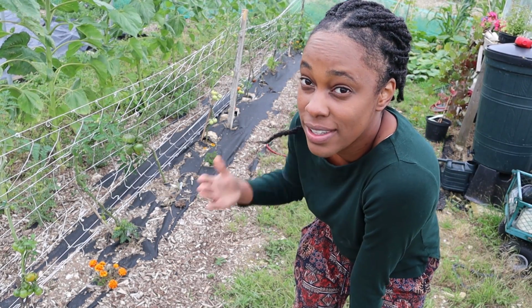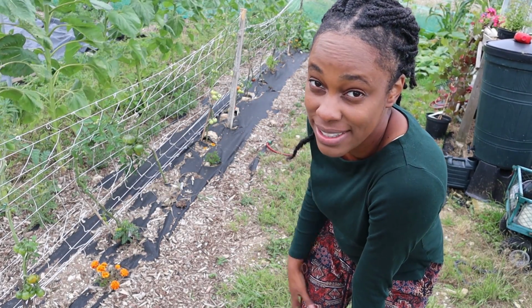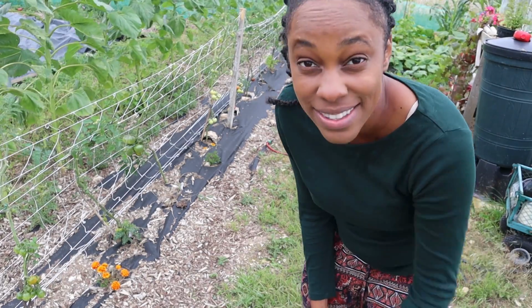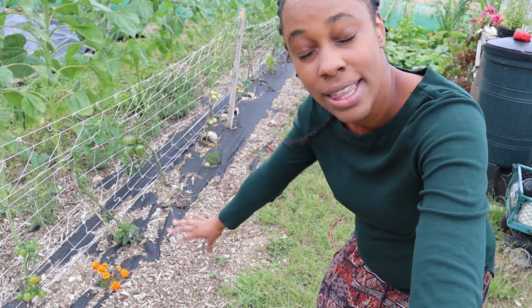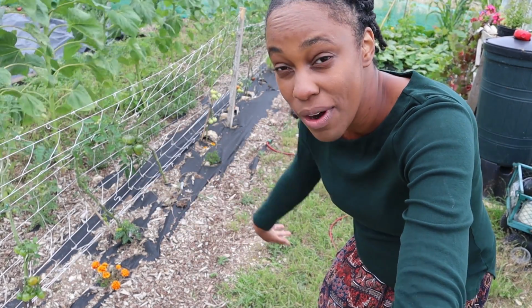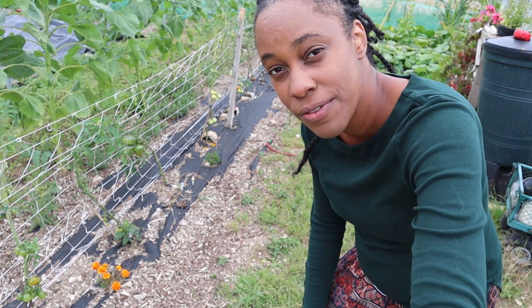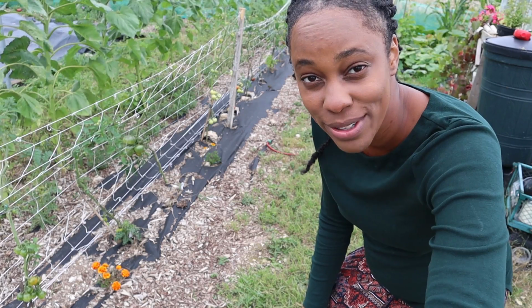We have some tomatoes still hanging on for dear life in this bed, but they are starting to show some signs of blight. So either between today or tomorrow I'm going to pull them out and harvest the fruits off of them green and put them by a window inside to ripen.